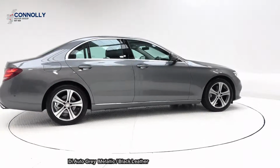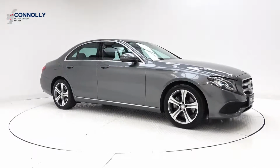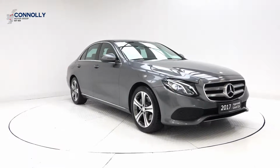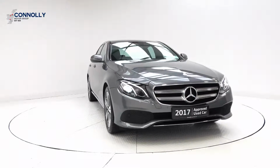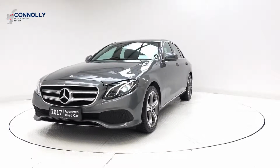The vehicle comes with a very comprehensive warranty, simple finance options, and is available for free nationwide delivery. Your features include LED high performance lights, keyless ignition, cruise control, Bluetooth connectivity, and start-stop technology.